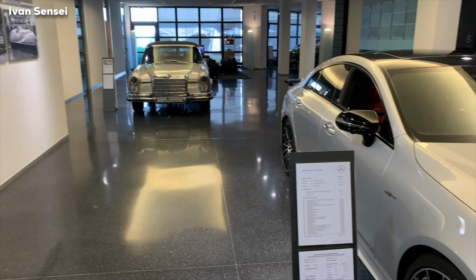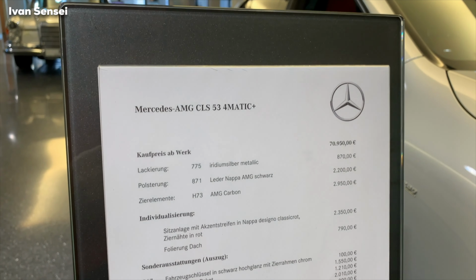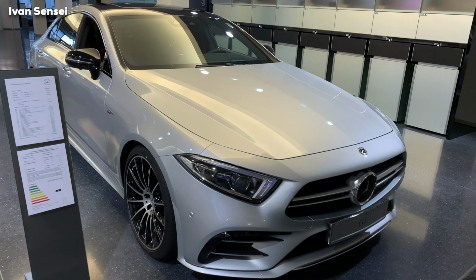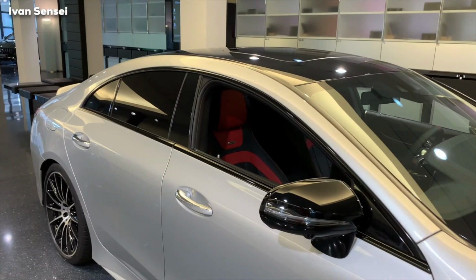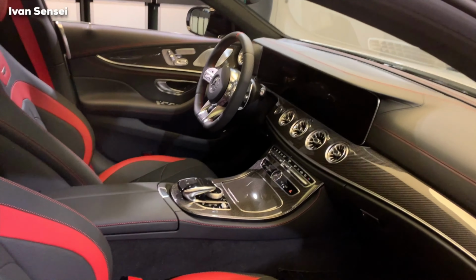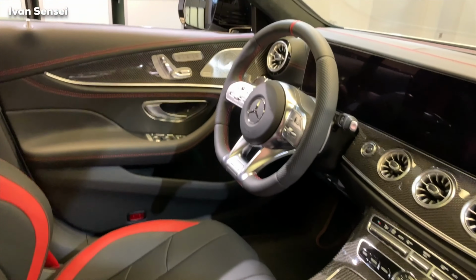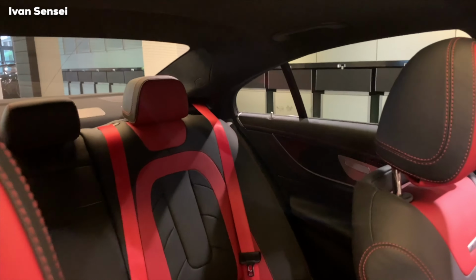Here is also another example, a CLS53 4MATIC Plus Mercedes AMG, and this is not so much customized, but a little bit customized. This car has red elements inside the vehicle, so it's a two-tone classic red interior, and also it has a foil on the roof, so they can do that as well. So this is a smaller part of the individualization, but still it's a really big change inside the interior. The CLS they can also do because it's based on the E-Class platform.